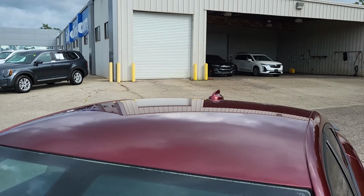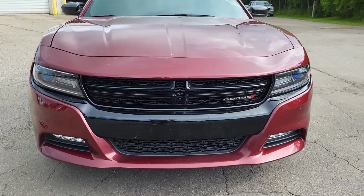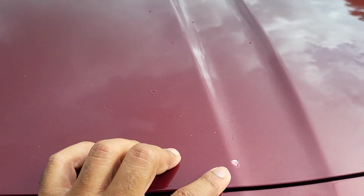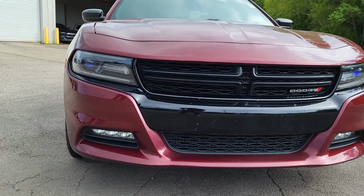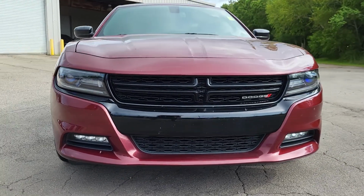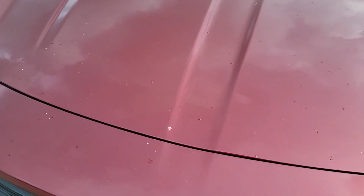Just starting from the top, going down the windshield, no cracks or anything like that in the windshield. On the front of the hood, you do see a few. Let's get up close to it. I thought those were rock chips. You do see a little chip right there in the paint. Definitely nothing major. And then we'll just come right here around the front bumper. Everything looks pretty good down there. Like I said, the only thing that I see on the front right here is that little spot on the hood, which can be touched up by our touch-up guys.